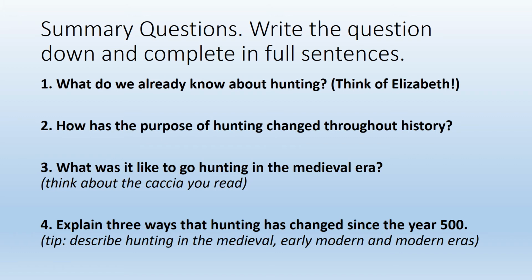So having heard a caccia all about a medieval hunt and having looked at the poem of Sir Gawain and the Green Knight, we're going to use our existing knowledge of the Elizabethan era as well to write down what we already know about hunting. And that is our first summary question. So go ahead and pause the screen. You can write down these 4 questions onto your sheet of lined paper and answer them in full sentences as best you can. We'll take these up together in just a few moments.